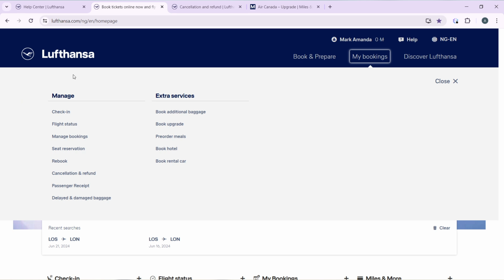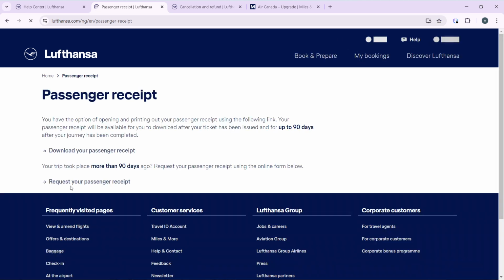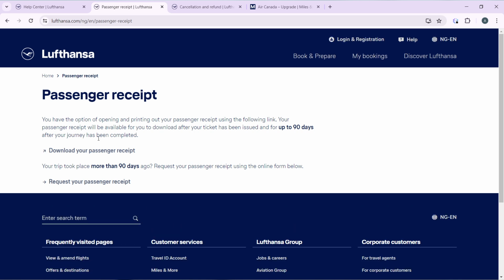So if you head over here under manage, you have check-in, flight status, manage booking, seat reservation, rebook, cancellation and refund, passenger receipt, and delayed and damaged baggage. So go ahead and click on passenger receipt, and once you click on passenger receipt, it's going to take you to this window where you can now click on download your passenger receipt or request a passenger receipt. Once you get your passenger receipt, then you will definitely find your flight ticket number on your passenger receipt.